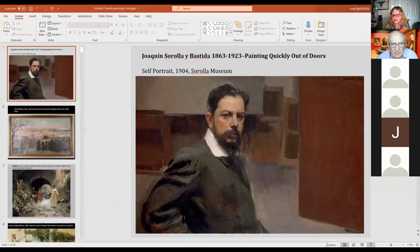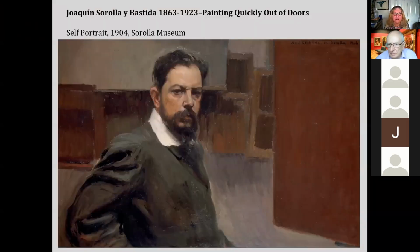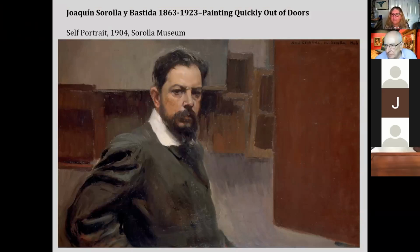Right, so I did indeed have packed a lot in. So this is just a very quick recap from what we did last week, and also our theme for today, because we're now taking Sorolla forward to this idea of painting out of doors quickly. So here's his rather elegant self-portrait of 1904.